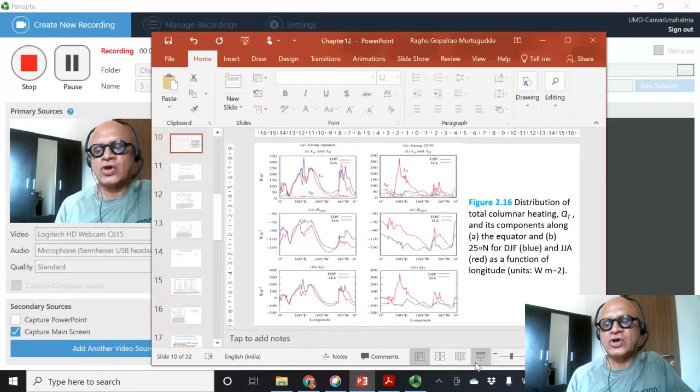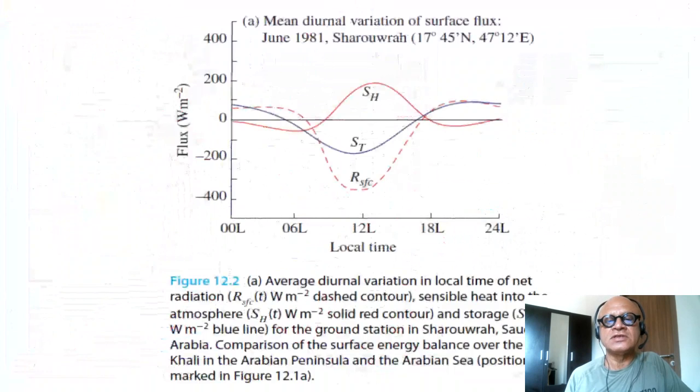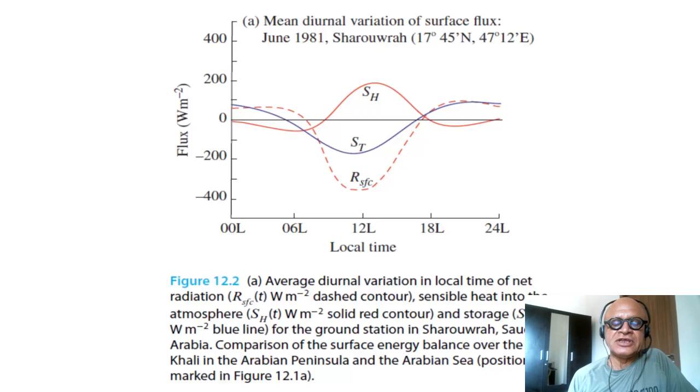Continuing the discussion on heat balance, we looked at this one. Let's look at the average diurnal variation in local time of the net radiative heating, sensible heat into the atmosphere from the surface as the surface gets heated up, and the storage in the ground. This was measured in Sharurah, Saudi Arabia, way back when.